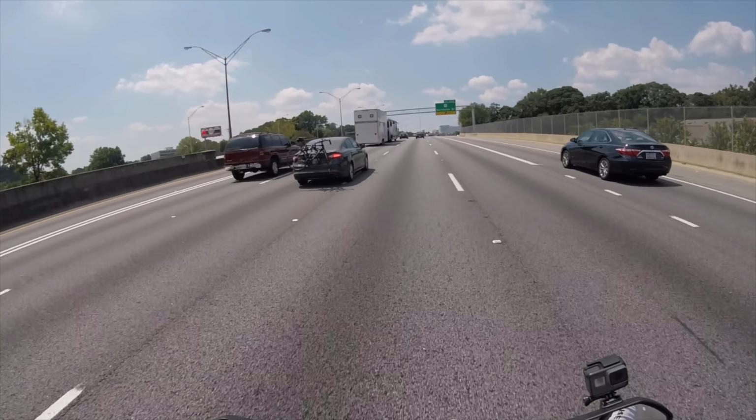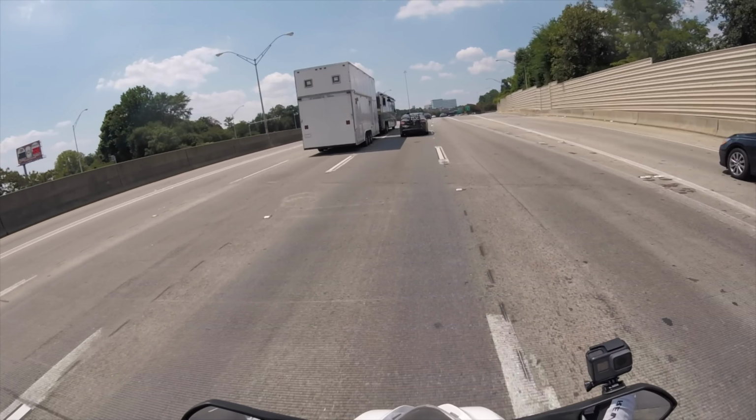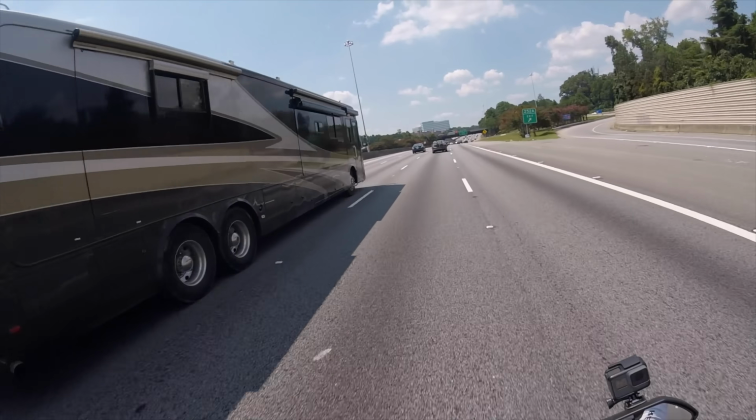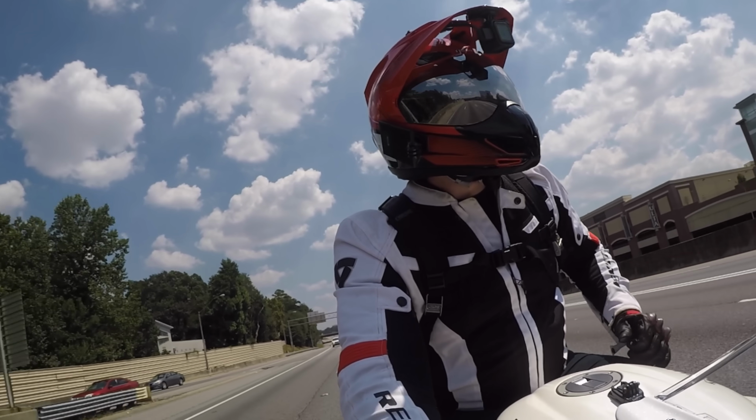This car is probably going to want to get over. Dude, what if that is like a mobile garage for that person? Wouldn't that be awesome to have a car and then haul your garage around? That would be awesome.